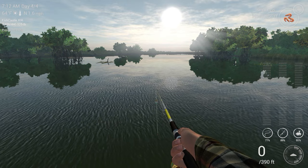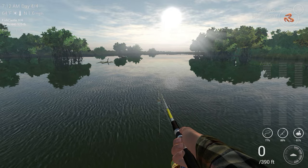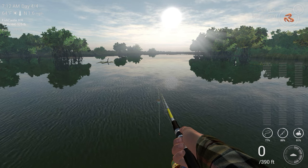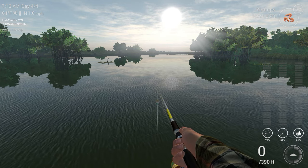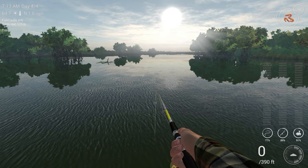What I'm basically going to be doing is fishing as if I'm at a level between about, oh, probably 10 and 20, maybe 30. But I'm going to keep my gear below level 20. That way you can see what type of ways you can make some good cash at these levels.